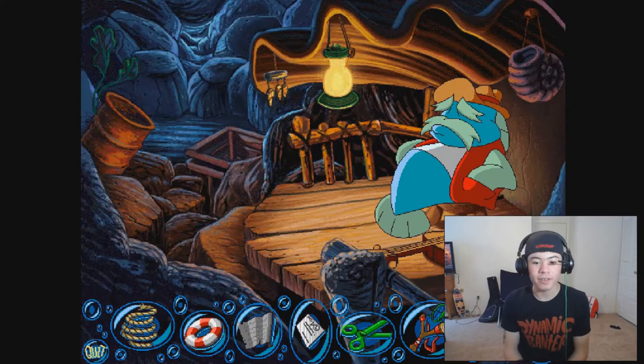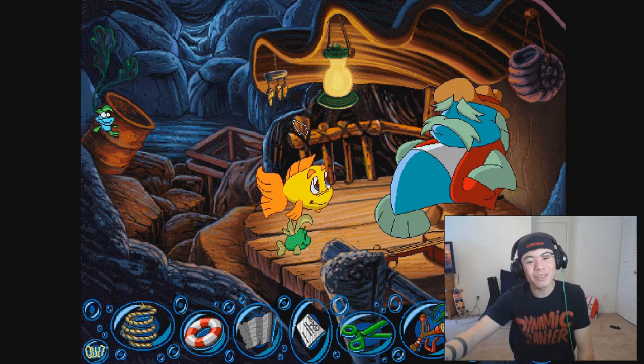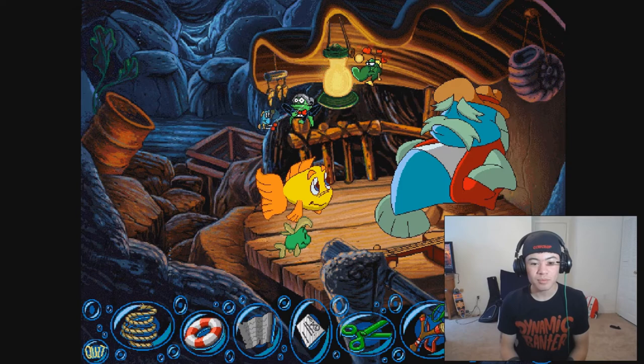Alright, let's head down into this guy. Oh yes, this guy. I don't know what it is about these characters. I just think they're so well done. Like, they put so much personality into these fish. And it really gets me going. I really like it. Hi, Mr. Triple Fin. Hey, Triple Fin.